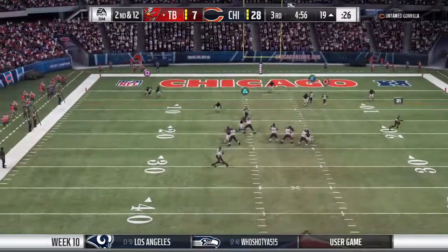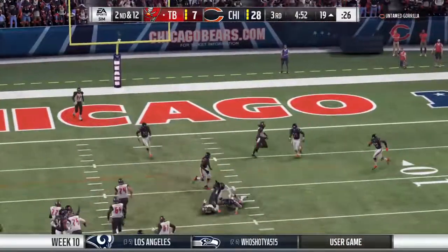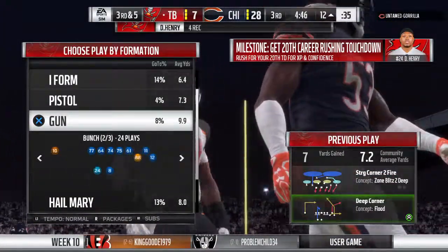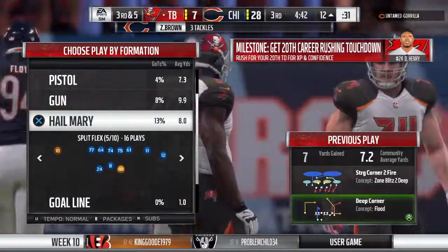Again, it's Mariota. Dancing to his left. Goes underneath for Henry. And he is going to be knocked flat on his back. Oh, a big hit. It's a gain of 7, and that's going to lead to a 3rd down.